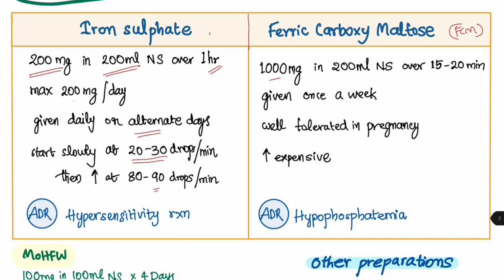Here 1000 mg of ferric carboxy maltose can be given in 200 ml NS over 15 to 20 minutes. See the difference here, only 200 mg per day has to be given with iron sulfate. Here 1000 mg can be given in 15 to 20 minutes, but this has to be given once a week only.